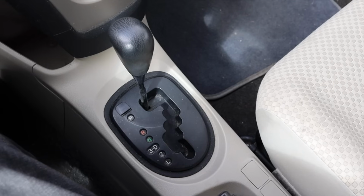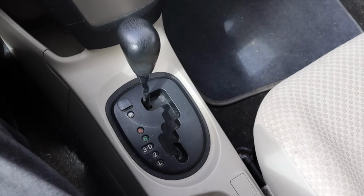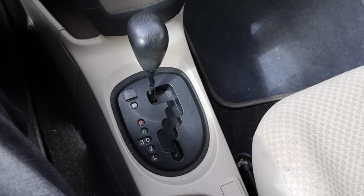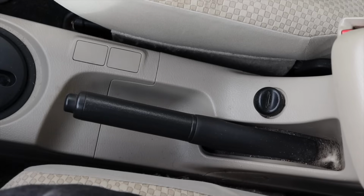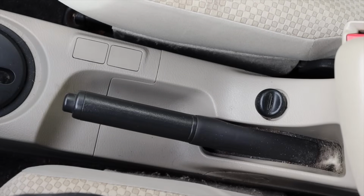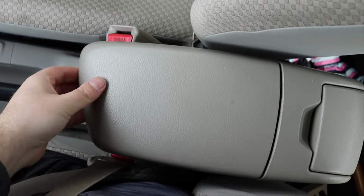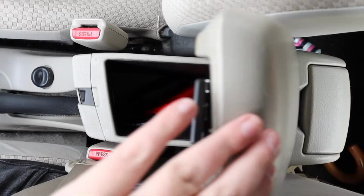We do have some cubbies around the sides of that center stack, which is nice to see. And then we have the shifter, which is a jigsaw style shifter from Toyota. They still use this style shifter in some of their modern vehicles, which is crazy to see, but it works. And that's all Toyota really cares about. And down below, we have some dead switches and the parking brake. We do get a little 12-volt outlet and a center armrest that opens. No surprises or interesting things to note about that.